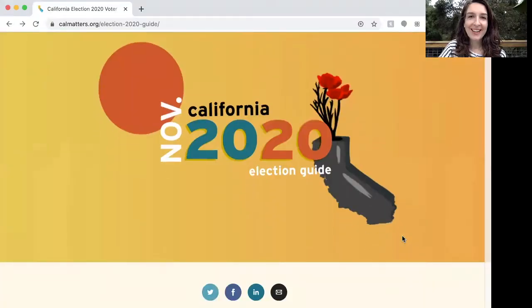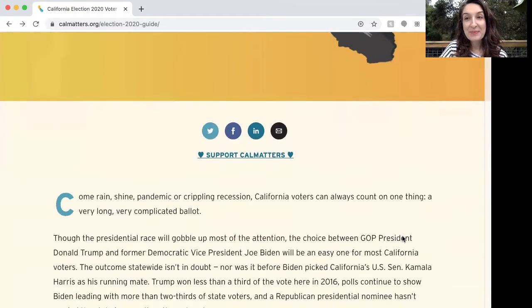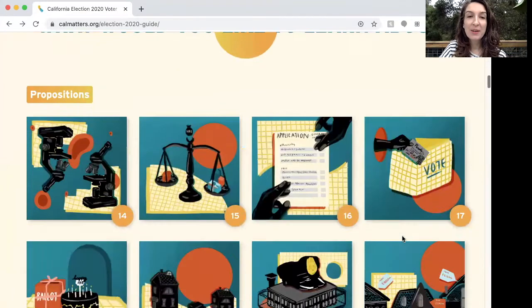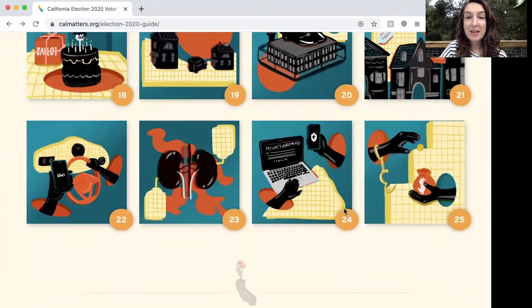But this year I spent more time on a site called Cal Matters. I don't know if it's because I'm a millennial or an artist or both, but this site is very visually appealing to me and laid out in a way that makes a lot of sense to me.